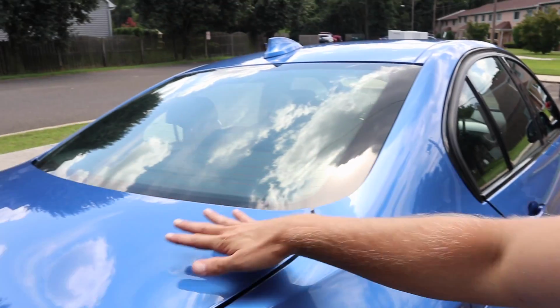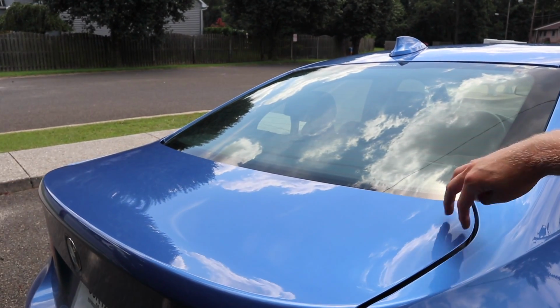So we started looking for overspray, and we found some. And once we popped the trunk lid, all underneath there's a ton of overspray. Needless to say, we believe this car has been rear-ended, and we went to a body shop after we went to BMW just to have that confirmed, and they said that the back of this car has been repainted.